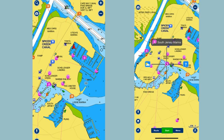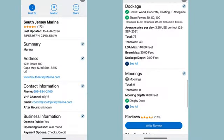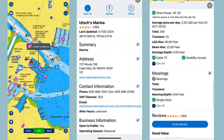So I went on Navionics and I searched the location. The marina icons here are the hot peak icons. If you tap the icon, you get this crosshair. If you click on the marina name, you get all the details, contact info, notes, prices. It looked good, but then I noticed another marina next to it, so I checked it out also.